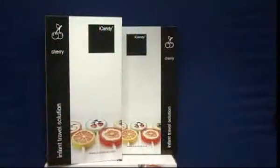The iCandy Cherry, designed to lighten your life.